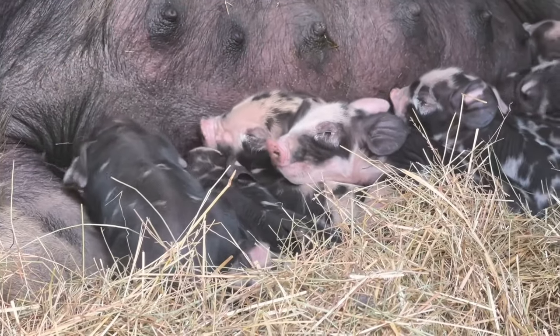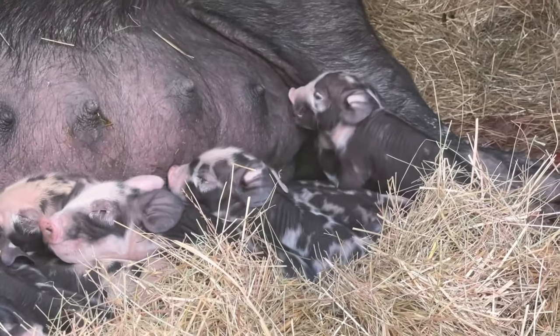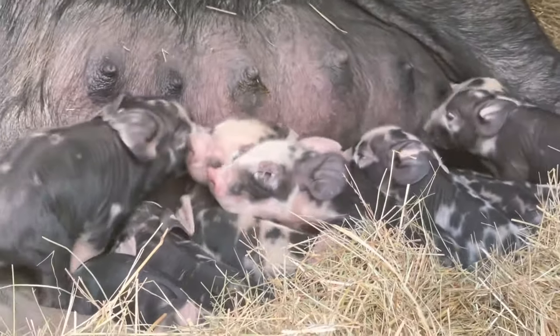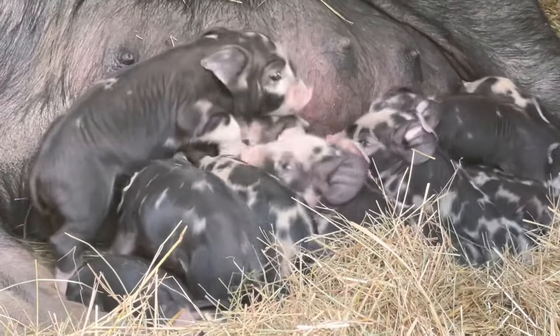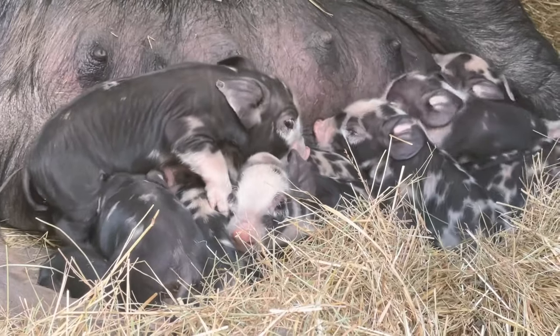Well, Wilma has had 10 beautiful little baby piglets, completely unassisted. Her first time ever having babies, and she did super, super well. She's been a super calm mom, and 10 babies for a first time gilt is amazing.